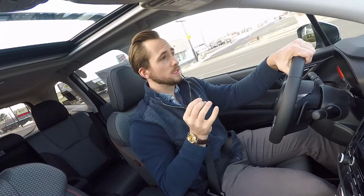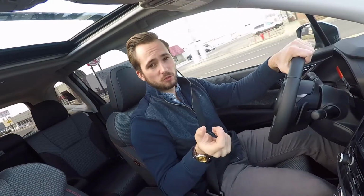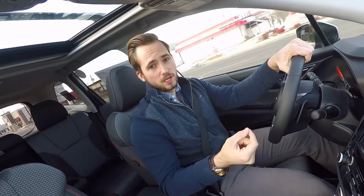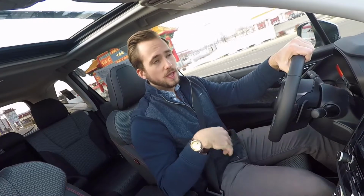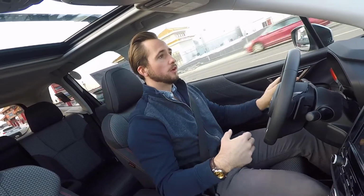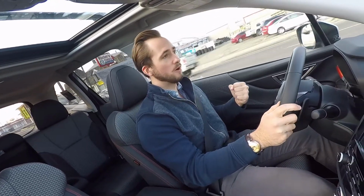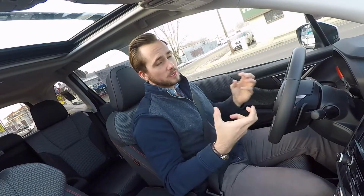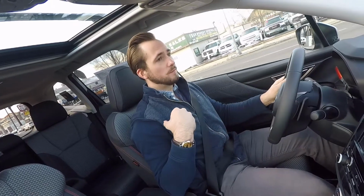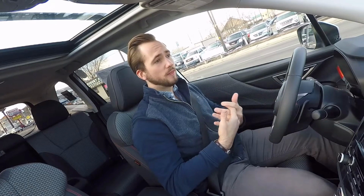We are starting off here in the all-new 2019 Forester Sport. And obviously, as I mentioned earlier, they did get rid of the turbocharged engine options for this car. And so now it's just this naturally aspirated 2.5 liter, which, you know, some people may be a little bit disappointed because they like the extra power, but you're not going to be disappointed in the fact that you're going to be getting a lot better fuel economy numbers. And the Forester actually isn't all that big of a vehicle.